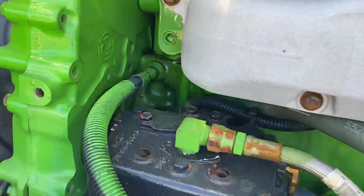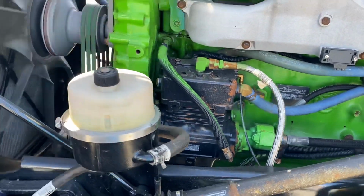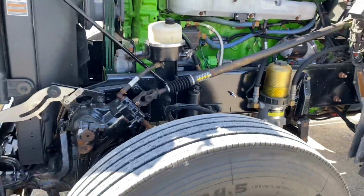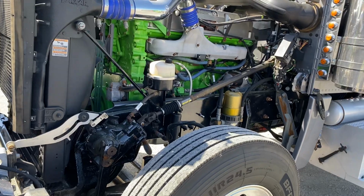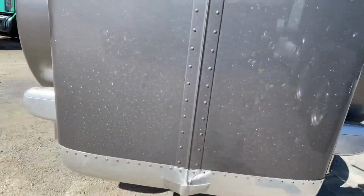Does have the typical, that's not awful, but it's got a little bit of oil seepage there. It's not anything that's going to run completely down and make a mess or a puddle, but set front corner, if you know anything about Detroits, it's going to seep or leak right there a little bit.